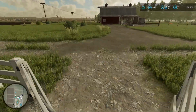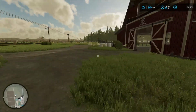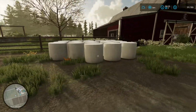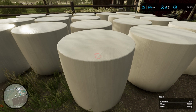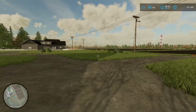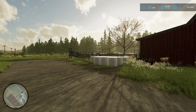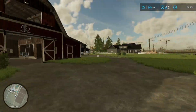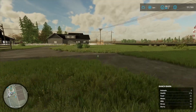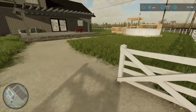We use our fancy little gate here. Over here, everything looks pretty much the same except for right here. I made a little dirt cutout right here to start stacking our silage bales. These are ready to go. They are silage, so that is good. We'll worry about that whenever we get some straw and hay to complete the ingredients for silage, and then we will get cows. We'll go ahead and close this gate.